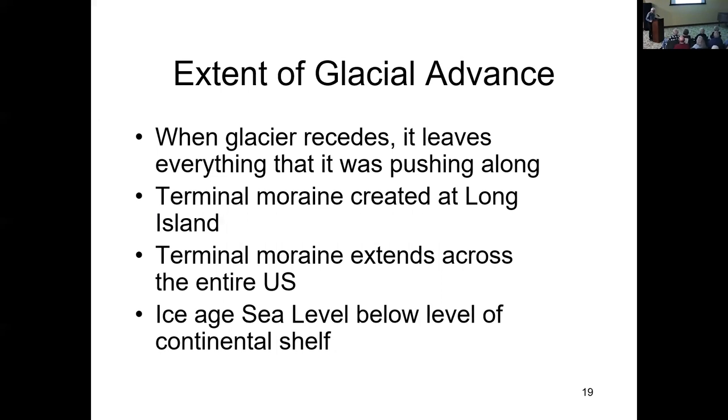And remember that the water comprised in the glacier causes a decrease in sea level. It was several hundred feet lower than it is now, now being 21st century. I have to remember since we're doing a talk 13,000 years before the 21st century, what is now? So I'll try to keep you abreast of that. And the sea level was below the continental shelf.